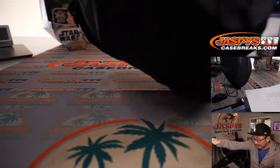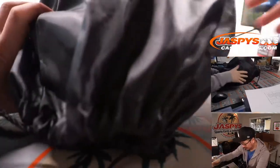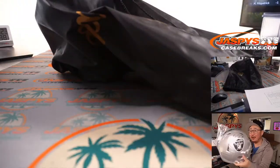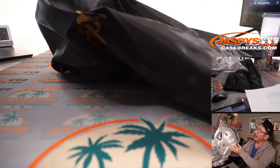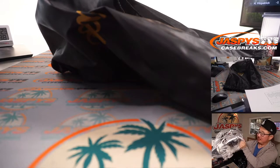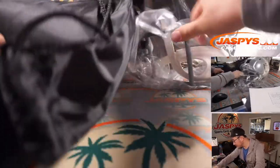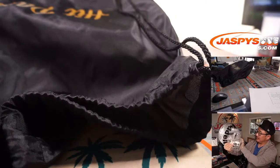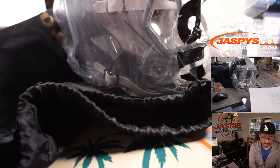So first thing out of the gate is, what is this? Oh, is it a helmet? Oh yeah, it feels like a helmet. Raiders. I need to know who this person is. Have names on here, but maybe not with this one. I think I know who this is. Who dis? All right, okay, I see it.